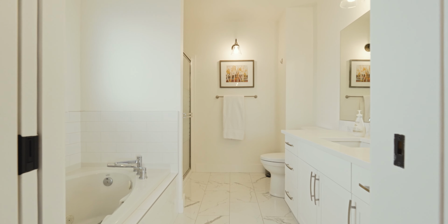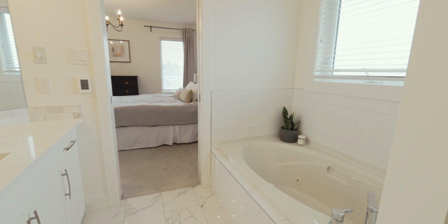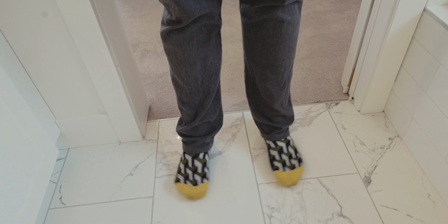In this ensuite, yes, you have a jacuzzi tub. Yes, you still have the quartz countertops that match the kitchen. But what you don't know is my feet are burning right now because of the in-floor heating. Electric.